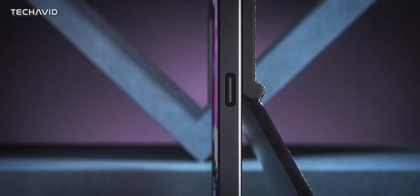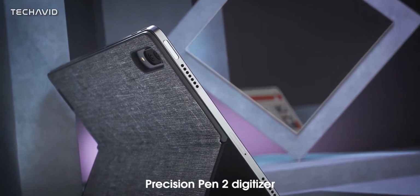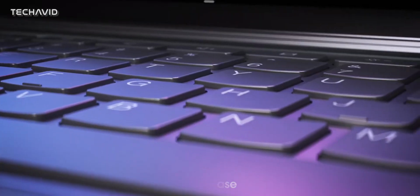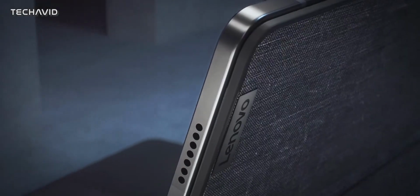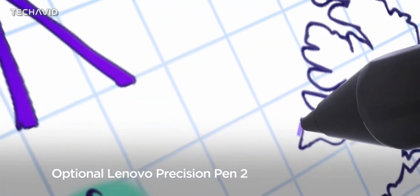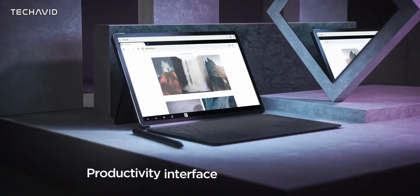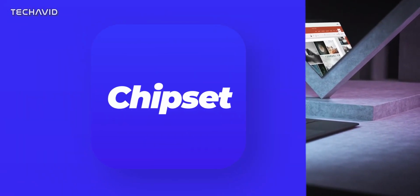As for accessories, this tablet supports an optional rigid keyboard dock, the Lenovo Precision Pen 2 digitizer, a folio case and a Smart Charging Station 2 dock. Lenovo even borrowed a trick from Samsung and made a horizontal rear attachment for the digitizer pen, though with a pouch instead, and with the keyboard cover you get the kickstand as well.